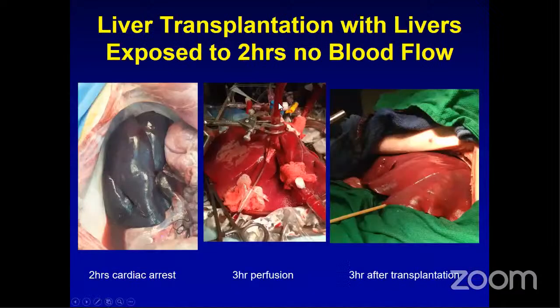So this is an extreme example because we like to, of course, get more livers, and we did an experiment. We had 2 hours of no blood flow in the pig. This is a liver and it looks black. After 2 hours of no flow, we put it on the pump for 3 hours and the liver completely recovers and entirely looks normal. And the liver was transplanted into a sleeping pig and looks perfectly healthy and well. So we can actually revive organs that look dead or unusable, and the amount of recovery is astonishing.